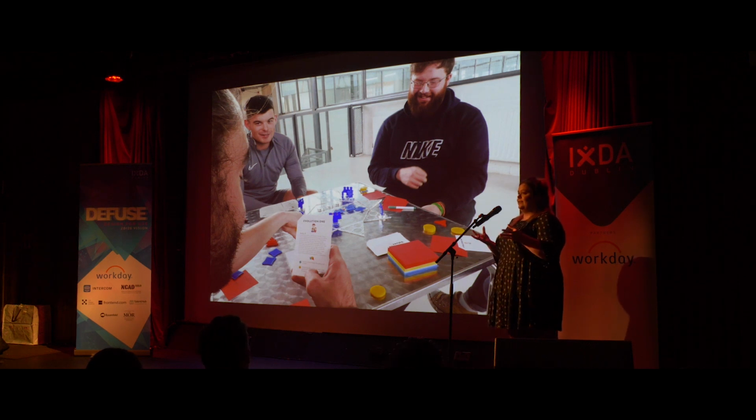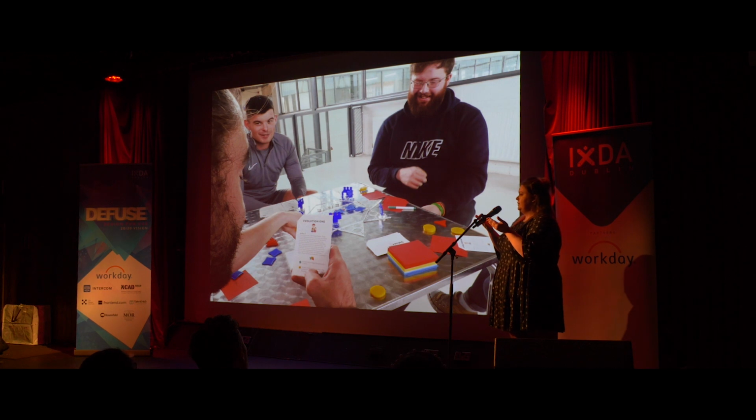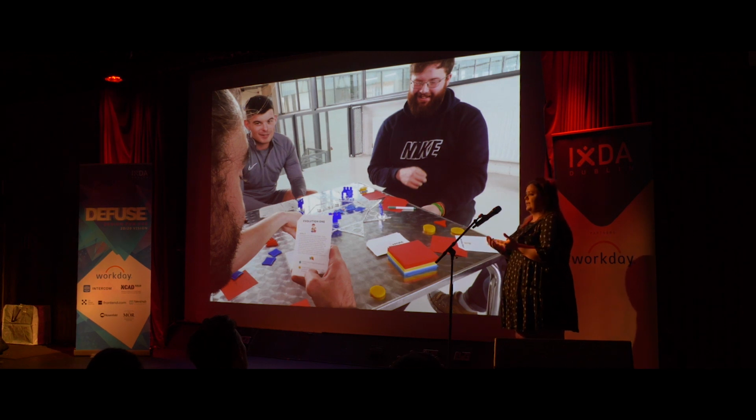And that's the thing that I think design can do: it takes a complex issue, breaks it down, and gives simple tools to help people get on with their daily lives.